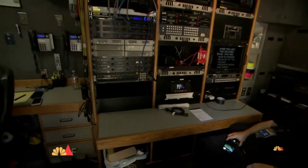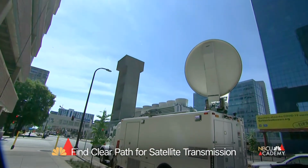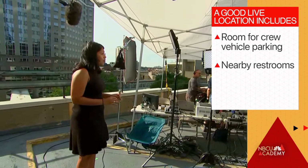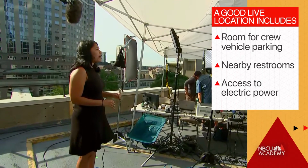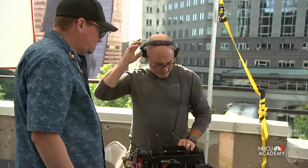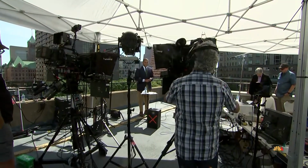If reporting via satellite truck transmission, you'll want a location where the satellite dish can see the sky to access your assigned satellite space. A good live location includes room for crew vehicle parking and restrooms that are nearby. An ideal live location also includes access to electric power to plug into or room for a generator. A location with power makes it much easier for crews working long days who are relying on their battery power.